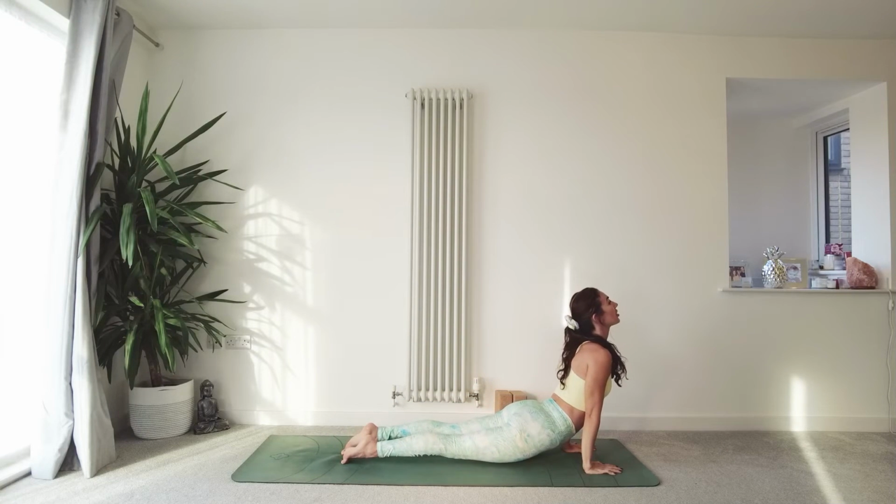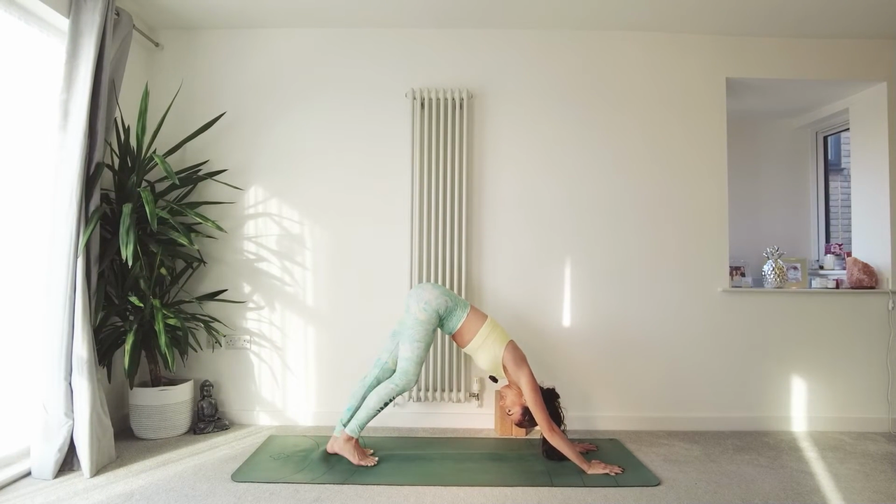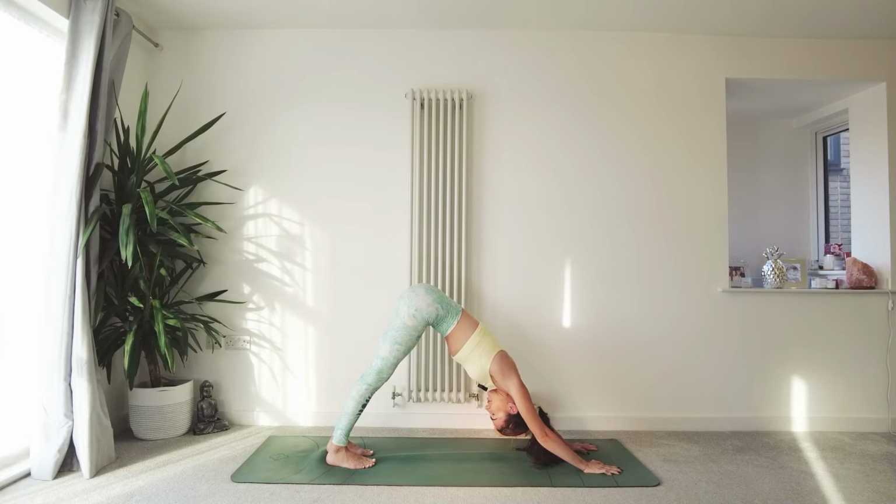Inhaling through upward facing dog or cobra. And exhaling back to your downward facing dog. Breathing here. Taking this moment to reconnect with your breath. You can take a child's pose if you need to.